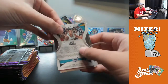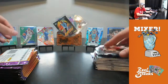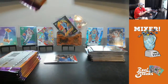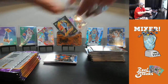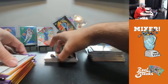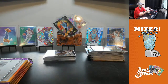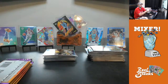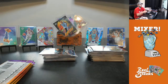Look at the dent in that one. Yikes. Hopefully it didn't go through to anything else. Looks like it's just the one card. Packs left, and this will be it for basketball for the afternoon. Finest number 14 goes live at 3:45. We've got about 20 minutes till that one goes live.